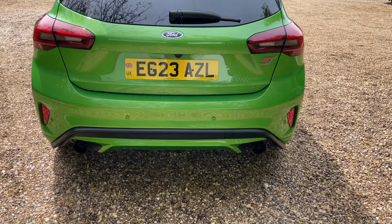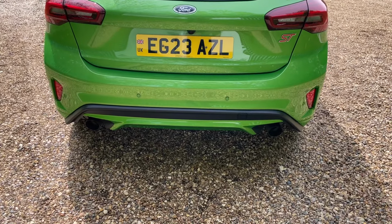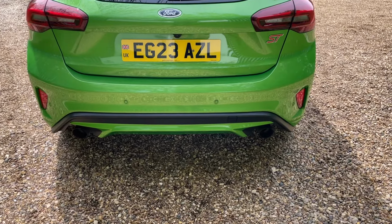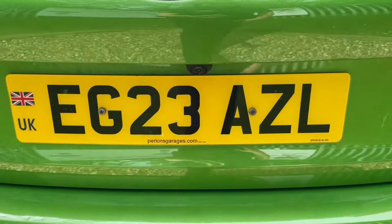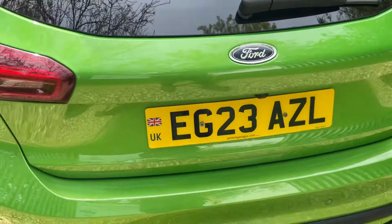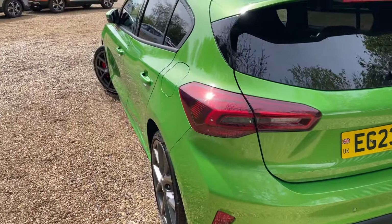Pop it into sport mode, that's an active exhaust system. In normal mode it's quite quiet, quite dull. And you put it into sport mode, it really wakes up the actuator inside. So you get that crackle and pop and bang. It's really lovely acoustically. Zooming in dramatically, that is the high definition reversing camera, which on the Sync 4 module looks incredible.